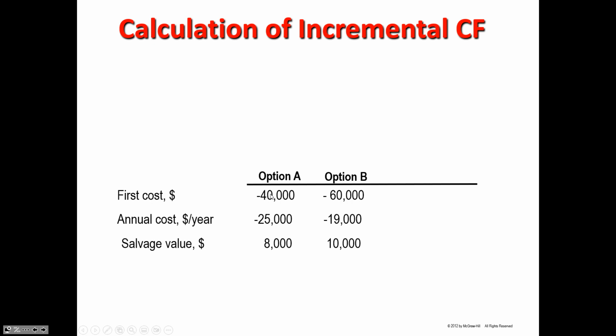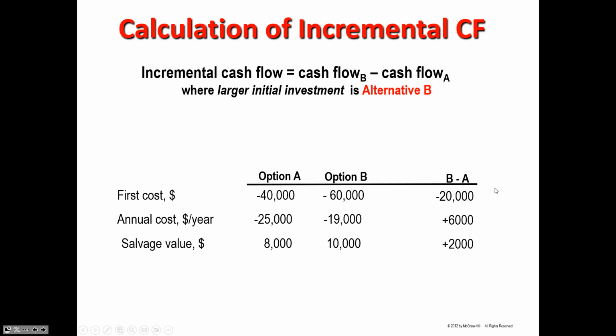But it seems like the benefit of doing that is then its annual cost is lower. So it's less expensive to maintain. You're paying more up front, but it's costing less to maintain, and then it seems to have a greater salvage value out there in the future. So the increment is the difference between the two. So the incremental cash flow is the more expensive option minus the less expensive option.